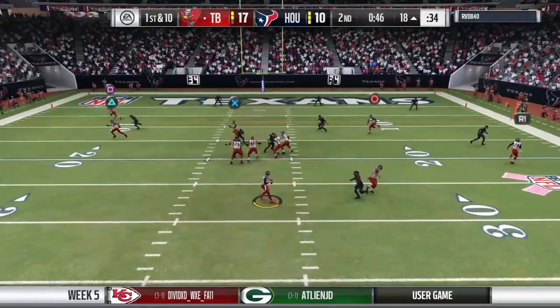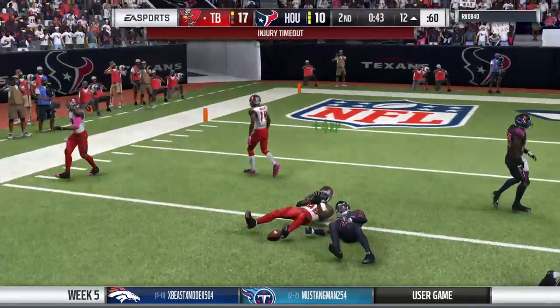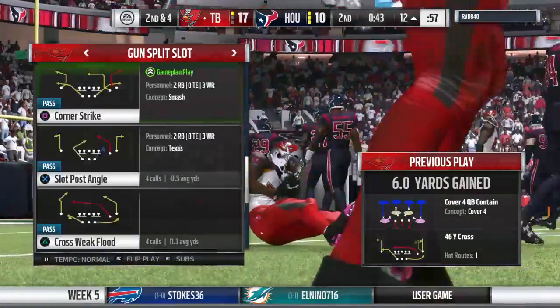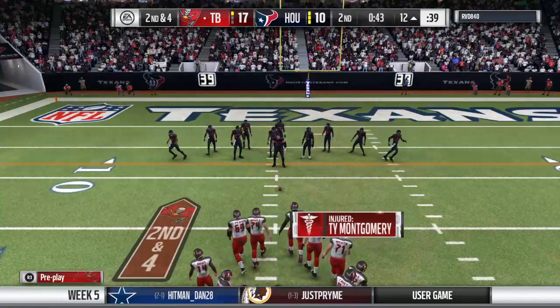Inside the red zone here. They'll look to throw. Caught by Montgomery. Now after the completion, we're going to get a timeout, an injured player. Well, he gets attended to. We'll step aside. And here comes play number 6 on this drive.